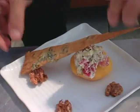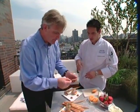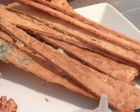Mind if I try a little of that? Give it a try. It's like a little sweet pizza. Exactly, so it's phyllo dough, a little bit of confectioner's sugar. Wow, that's interesting. Good. I mean, in a good way, not a euphemism for bad. You know, people say, that's interesting. Yes. No, it is interesting. Thank you, thank you. It's good.